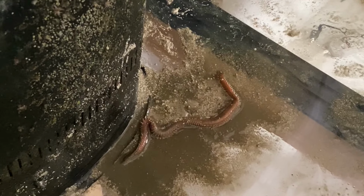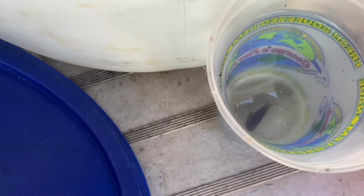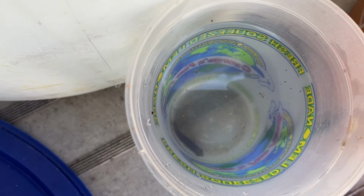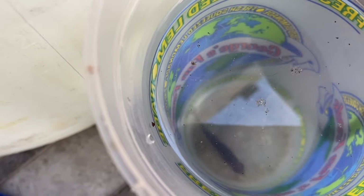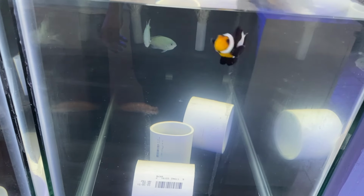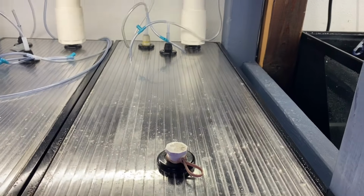What is it? So after we made a couple trips, we were vacuuming out the overflow and we found this damsel that had been in there apparently for a long time living in the overflow. We found him when we were vacuuming out the overflow and saved the little guy, so we'll find him a home too. All right, so back at the shop, and we have the fish in our quarantine system right here.